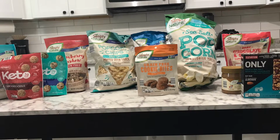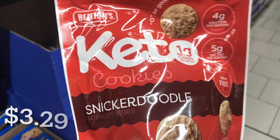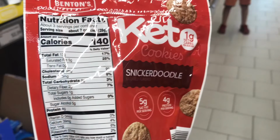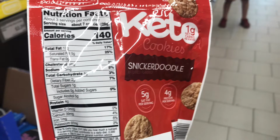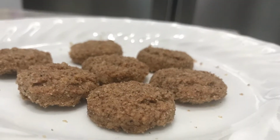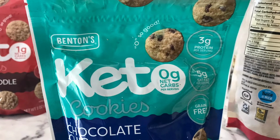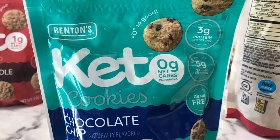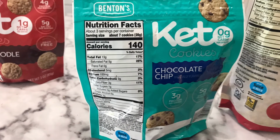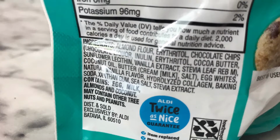These are just a few of the newer packaged snack options that ALDI offers. The first are the Keto Cookies, and they are pretty impressive. They're only 12 ingredients. They use almond flour, and they are sweetened with erythritol, which is an okay sugar alcohol when consumed in moderation. 90% of it is not even absorbed by the body. Now, sometimes it can cause gastrointestinal distress in some people, but again, in moderation, it's just fine.